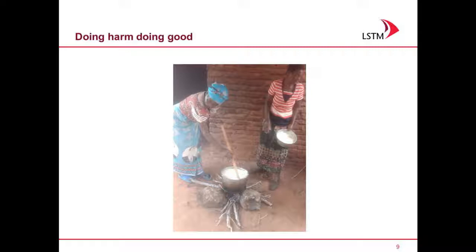Here you can see a scene that's repeated right across sub-Saharan Africa, and in fact, some 3 billion of the world's almost 7 billion people cook in some kind of variation on this theme. Two ladies cooking the staple food, nsima, a maize porridge, over a 3-stone fire. It's difficult to take good pictures of smoke, but you can get a sense of there being a lot of smoke there. It's bothering them.